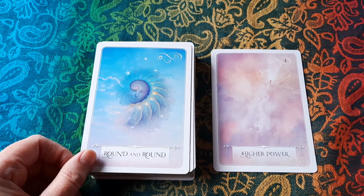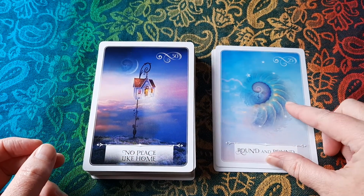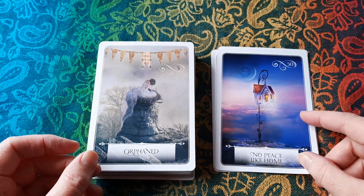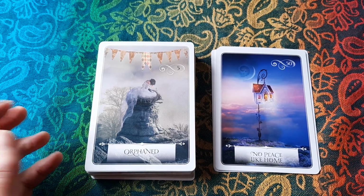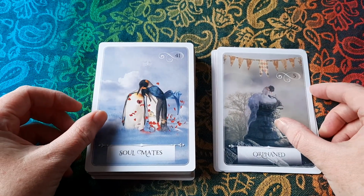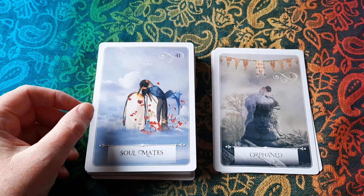The pictures, while they're very pretty, and there's a lot of pastel colors and pinks and purples and so on, the messaging of this deck isn't all positive and shiny. In fact, if you look at this orphan card, there are some really quite confronting messages in it, and it also is designed to be read with reversals, as most of Colette Baron-Reid's decks are, I think.